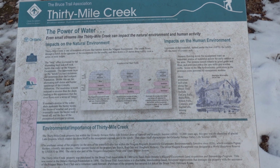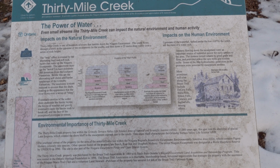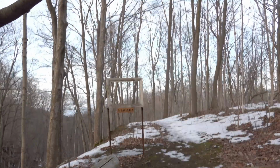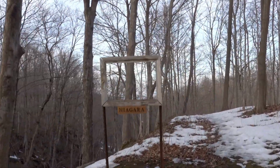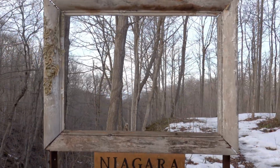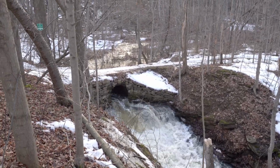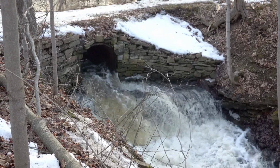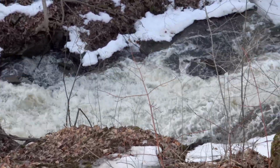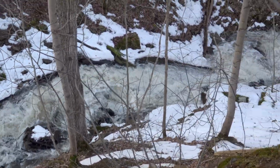Quite a dirty sign, but if you want to pause your video here and see some detailed information about this particular spot on the Bruce Trail. Hundreds of rivers come down the escarpment, as it says. Well, we're not covering maybe a dozen of those. There used to be a mill of some sort. So they do go down quite a ways. This is a cascading falls. You can see it's traveling on a step pattern all the way down to the valley below.